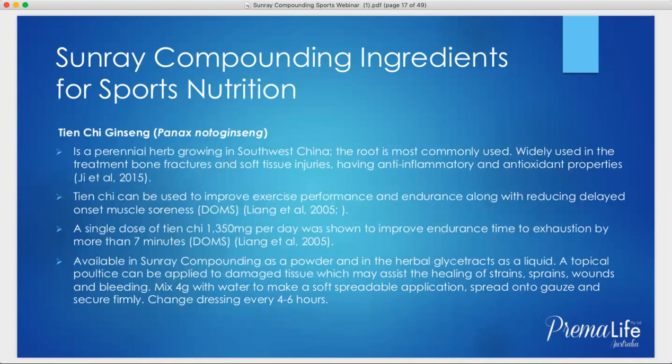A topical poultice may be applied to damaged tissue, which may assist the healing of strains, sprains, wounds, and bleeding. Mix 4 grams with water to make a soft spreadable application, spread into gauze and secure firmly. Or get a comfrey leaf or a cabbage leaf and then just put that over the top of it and then bandage it up.